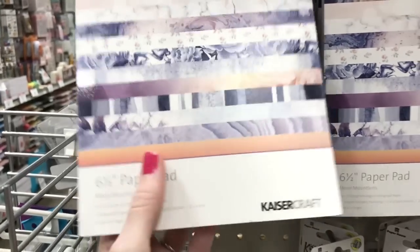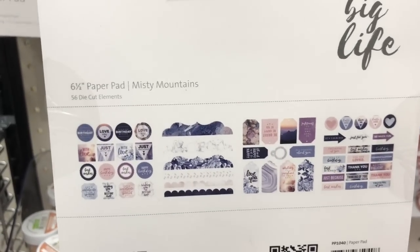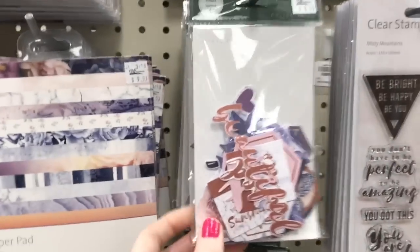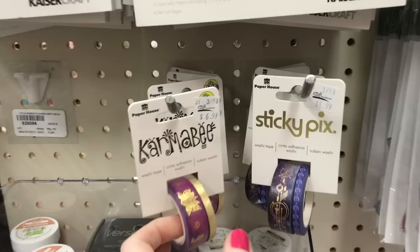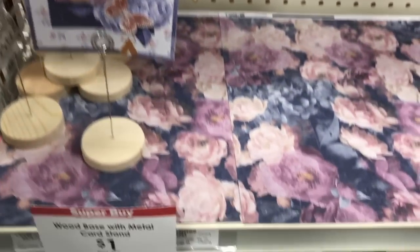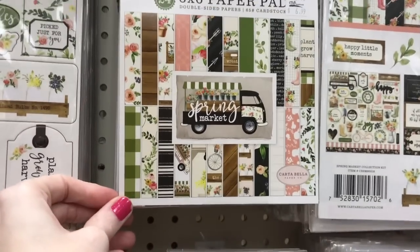This is a really pretty collection by Kaiser Craft, Misty Mountains. There's what some of the prints look like. Really pretty. Here's a little embellishment pack. Ooh, these washi tapes are super pretty because they're really foiled. And then here's a really pretty spring paper line, Carta Bella.